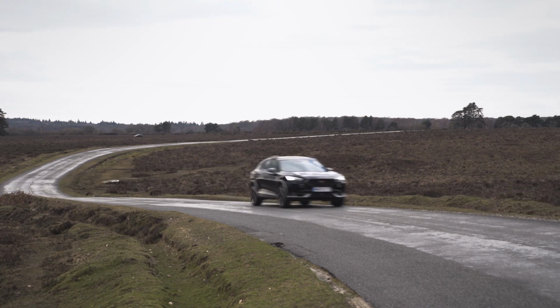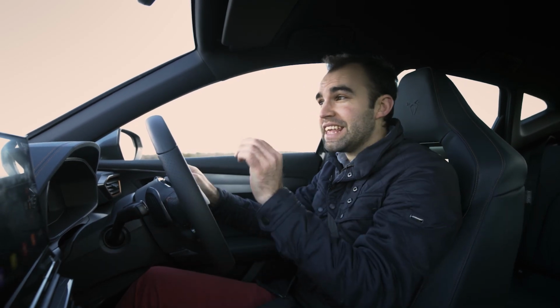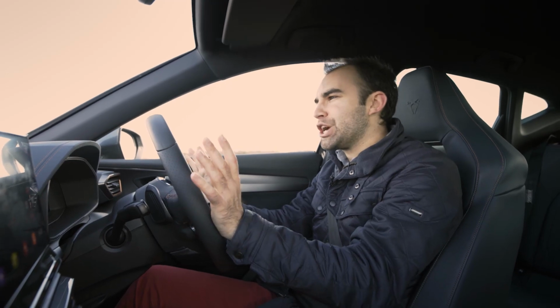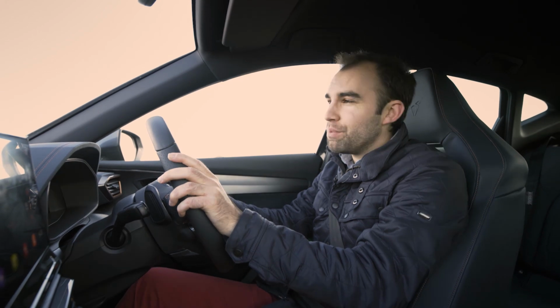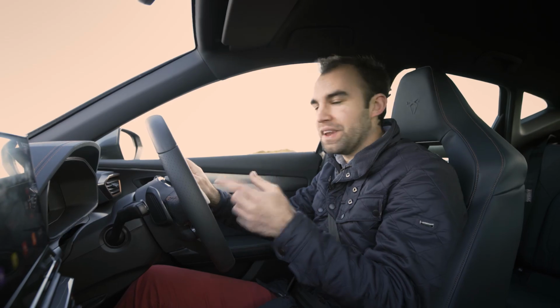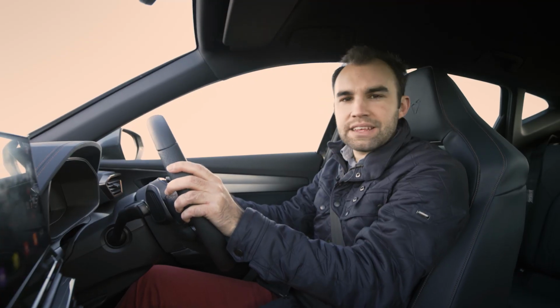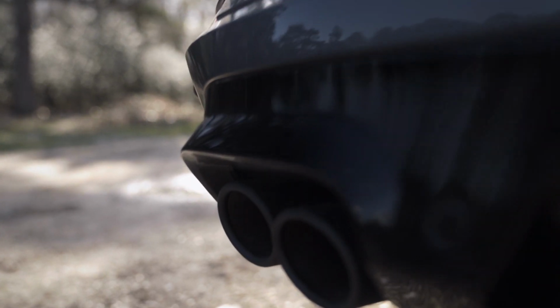Now, the 310 models come in VZ2 and VZ3 trims. You get 19-inch machined alloy wheels on the VZ2 like we've got here, and big copper and black ones on the VZ3. Now, both trim levels come with these fantastic leather bucket seats. You can have them in black or in the blue. We've got the very fetching blue shade here. And the VZ3 models also get sport suspension and big Brembo brakes for additional stopping power. There's no shortage of equipment on the Formentor at all.